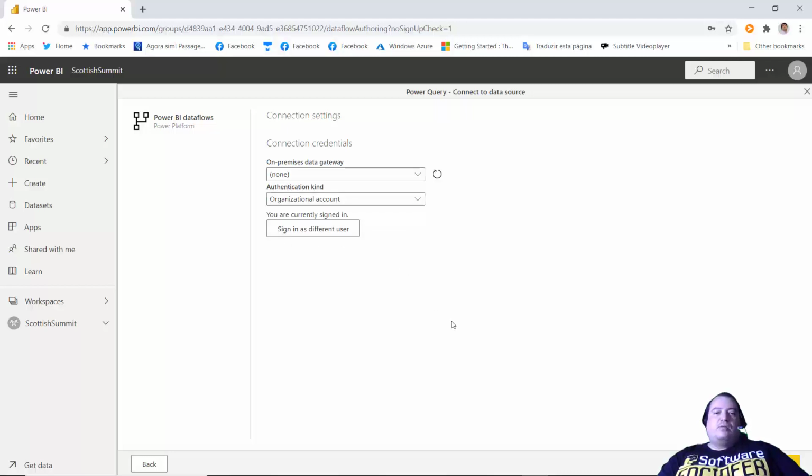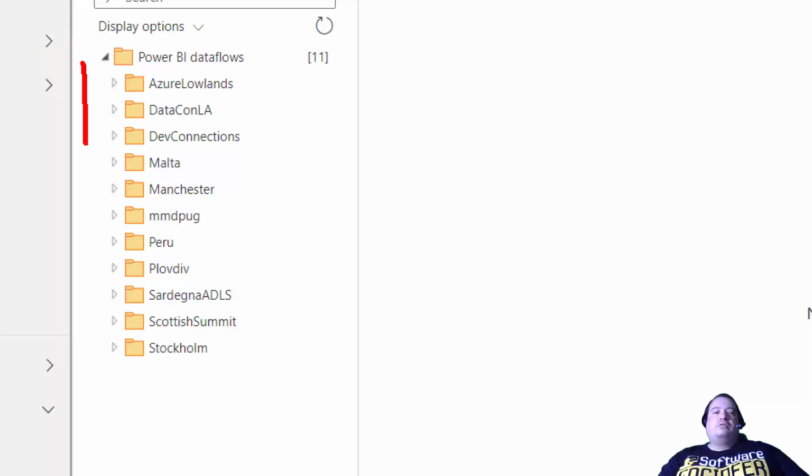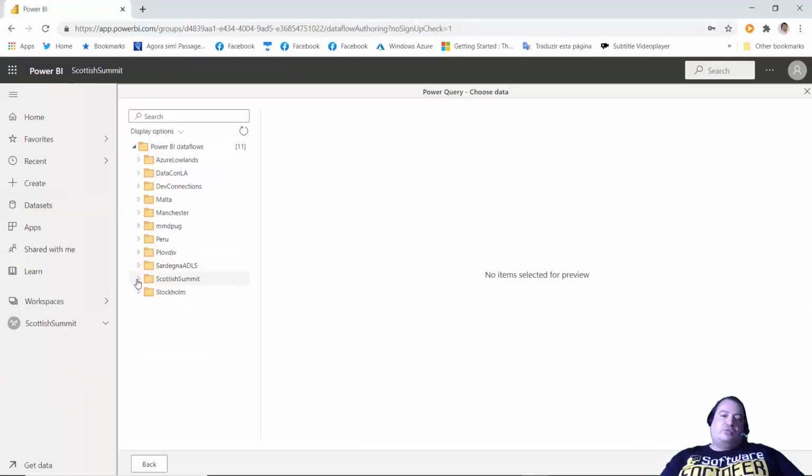So I'm adding linked entity. I'm already signed in, so I just click next. And Power BI is listing all the workspaces I have access to. This is more important than you imagine, because imagine a real scenario. Imagine that each one of these workspaces could be a department in your company. Each one of these workspaces could be a branch of your company. So we are talking about sharing information across departments and branches.